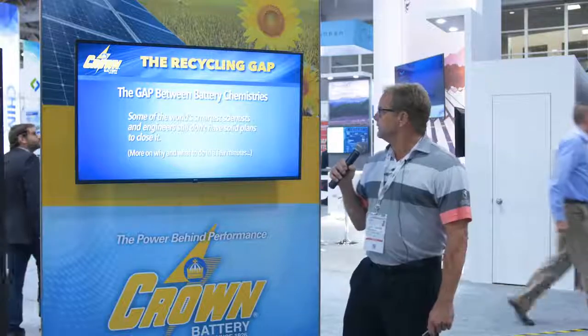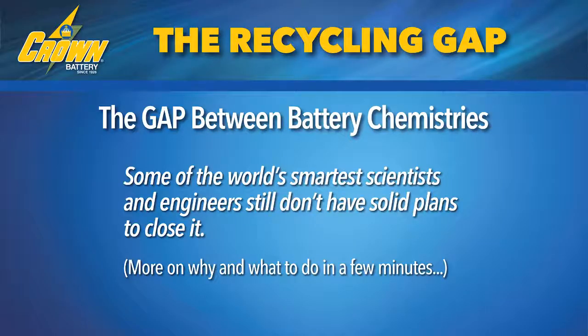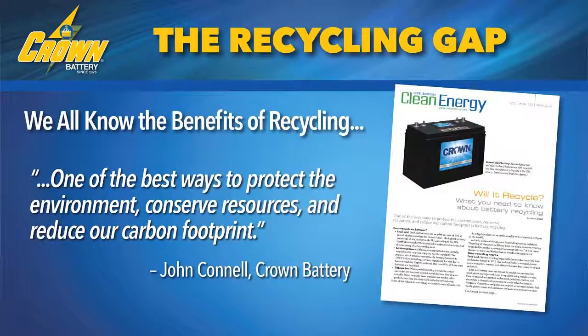The gap between these various chemistries is still being closed to some extent, and we're still trying to get the information out so that you can make the proper decision on what to do. Obviously, the benefits of recycling: best way to protect the environment, conserve resources, and reduce our carbon footprint. But you need to understand the scope of the recyclability for the various energy storage devices that are out there today.